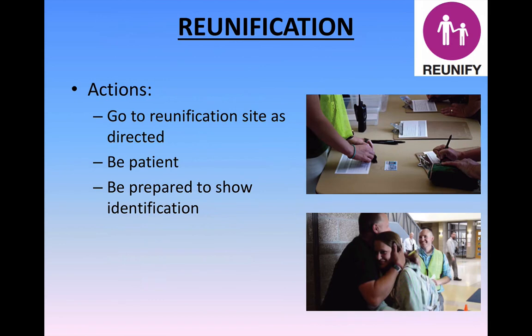And finally, you may hear a reunification, and usually a reunification is called for when something has taken place inside our school which has caused us to move to an alternate location outside the walls of our school, and now we need to reunify our faculty and staff and our students with loved ones. And as Emily had talked before, we need to make sure that we wait for that communication to come from our school executive leadership teams with specific information about where we're supposed to go, where we're supposed to park, how we're supposed to link up with our loved ones.